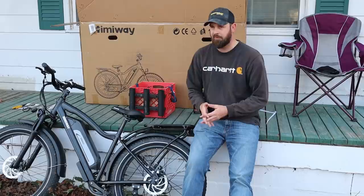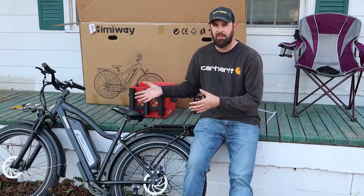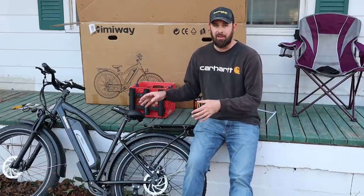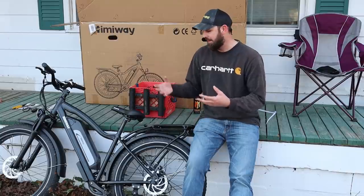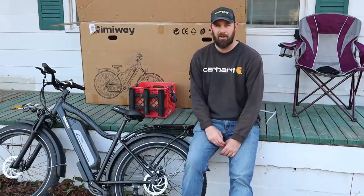I've never had an electric bike before. I've had mountain bikes, stuff like that, but for what this costs, I think it's like $1,500 or $1,600. You can do a lot with it, and I'm going to use it a lot. It's not a fishing thing, but it's gonna help me do fishing. And I had fun riding around today.